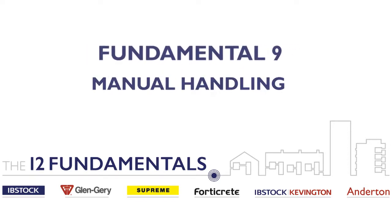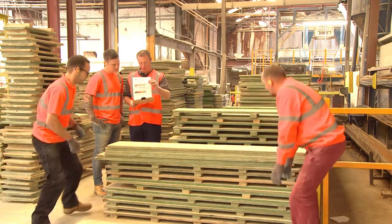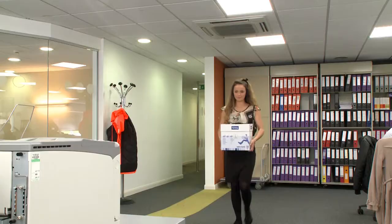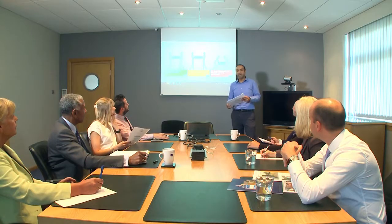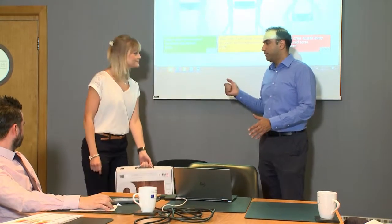Fundamental 9. Manual handling. All manual handling operations shall be risk assessed using the appropriate assessment tools, MAC, ART or RAP. All employees involved in manual handling activities should be suitably trained as per the findings of the risk assessment and manual handling assessment. Refresher training is required at a typical frequency of every 3 years.